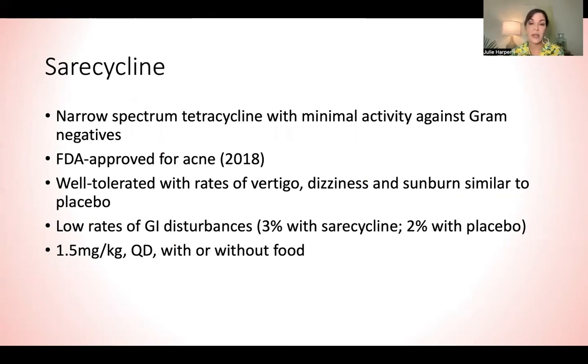Now, sarecycline is not FDA approved to treat rosacea, but it should work. And in fact, in a pilot study, it did work. So one thing that's unique about sarecycline is that it's narrow spectrum. So it works for gram-positive organisms, but has minimal activity against gram-negatives, for example, in the gut. So this is just hopefully a safer way for us to treat inflammatory conditions like rosacea or acne, where we're really trying to target gram-positive and not gram-negative.